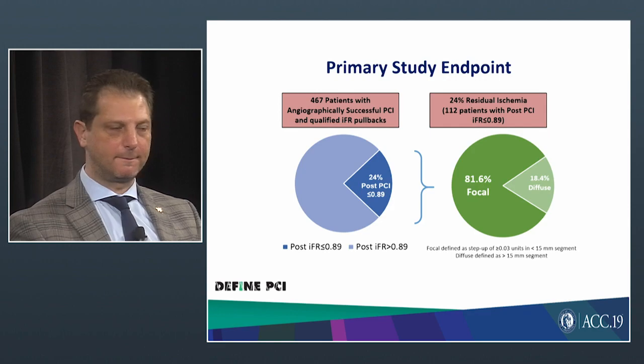It's pretty safe to say that the operators in general think they've put their stents in and treated all the significant lesions there are to treat. They probably would be pretty surprised by this result, but this was blinded. They couldn't see the post-PCI IFR. In fact, the entry was to have a successful angiographic procedure. There were some patients who were excluded. So these are only successful angiographic procedures. In the clinician's mind, they thought they'd completed the job and done the best they could.